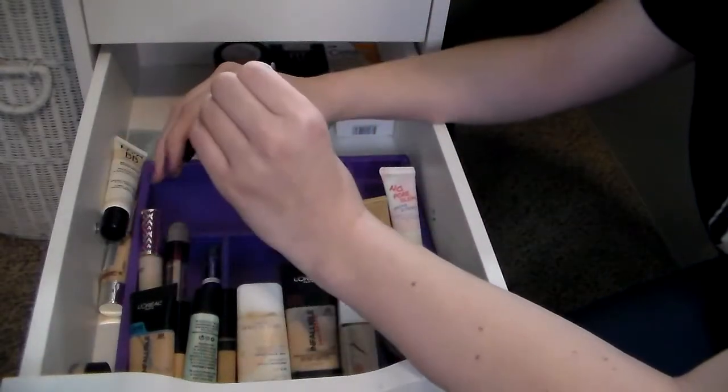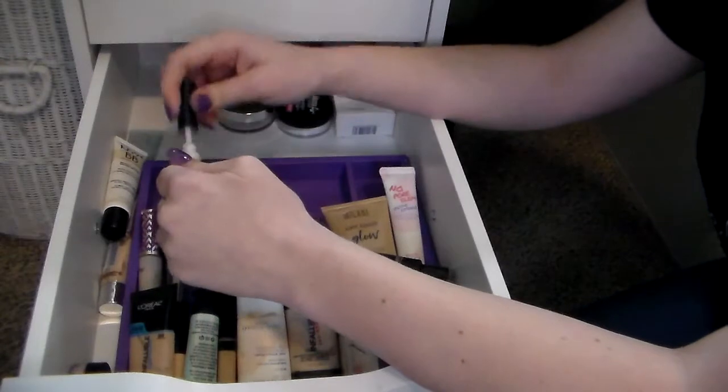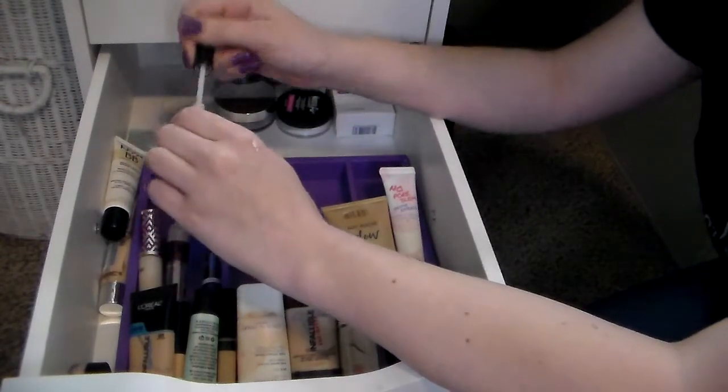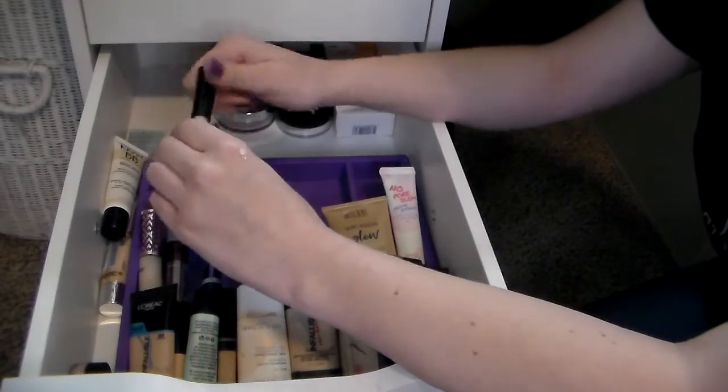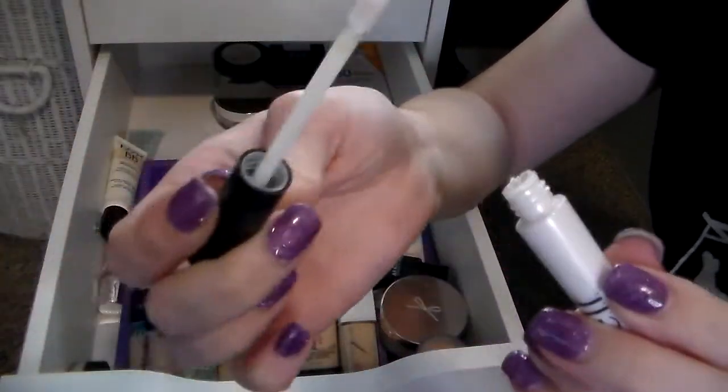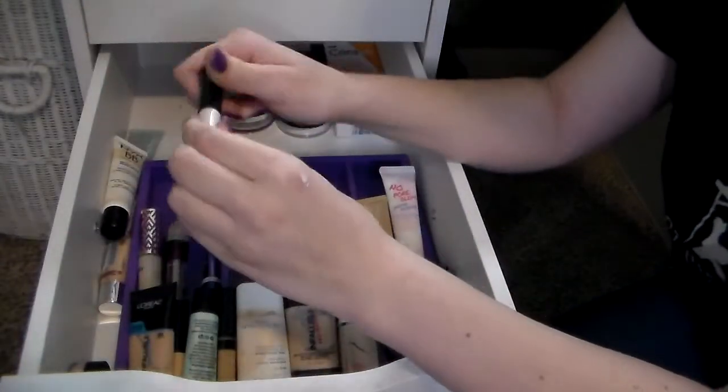Then we have the e.l.f. Pearl Primer. She seems kind of dried up. She's dry. Yeah. So that's gonna go in the trash.